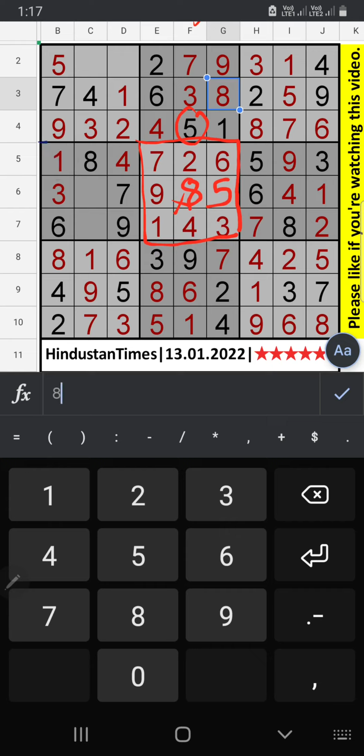In this grid, two numbers are remaining, 2 and 5. 7th row, we have 2, so 2 can't come in this cell. 2 is confirmed here, then 5 is here. In this grid, two numbers are remaining, 6 and 8. Column D, we have 6, so 6 is confirmed here, then 8 is here.